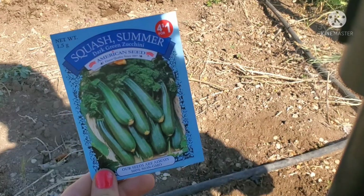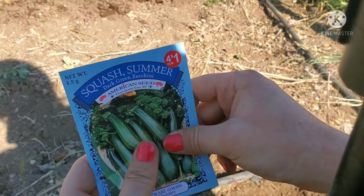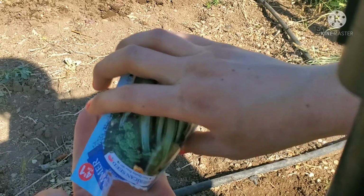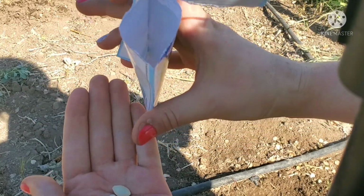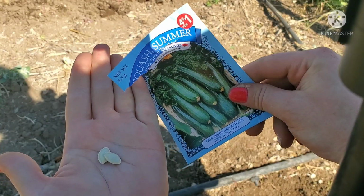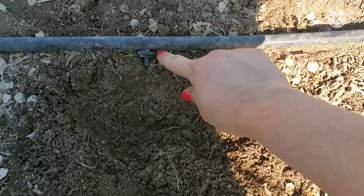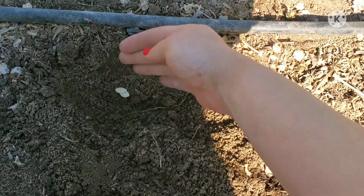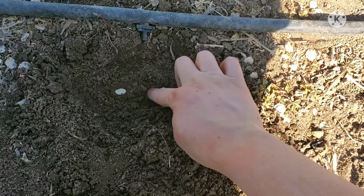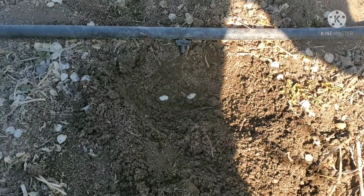Alright, so we're going to be planting this dark green zucchini. I got these from the dollar store. I don't know how many are in here. Probably not that many. Yeah, so you only get 2 seeds for 25 cents from the dollar store, just so you know. So here's my dripper, and I made my hole right here. I'm just gonna drop those 2 in. I'm gonna try to space them a little bit, because then I can thin them. If both of them end up germinating, then I can pull one out.